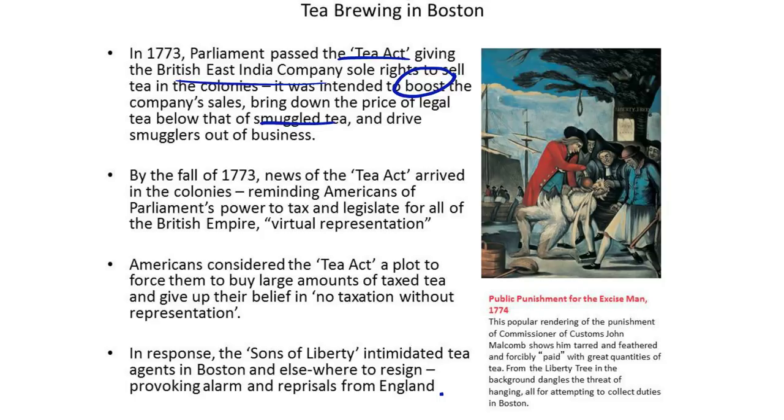By the fall of 1773, news of the Tea Act had arrived in the colonies, reminding Americans of Parliament's power to tax and legislate for all of the British Empire, which they considered virtual representation. Americans considered the Tea Act a plot to force them to buy large amounts of taxed tea and give up their belief in no taxation without representation.